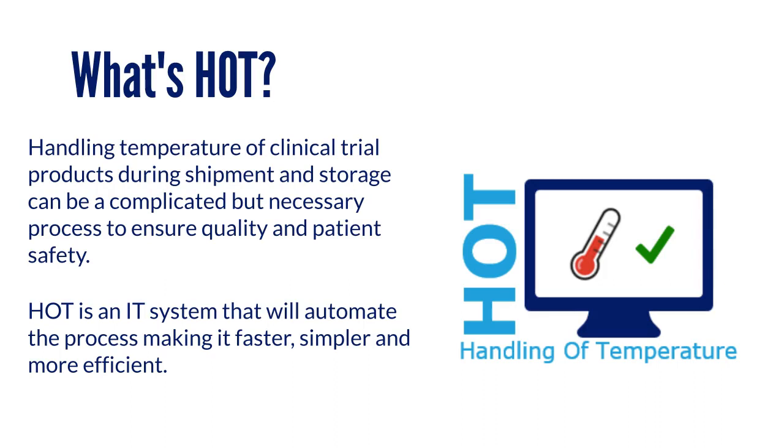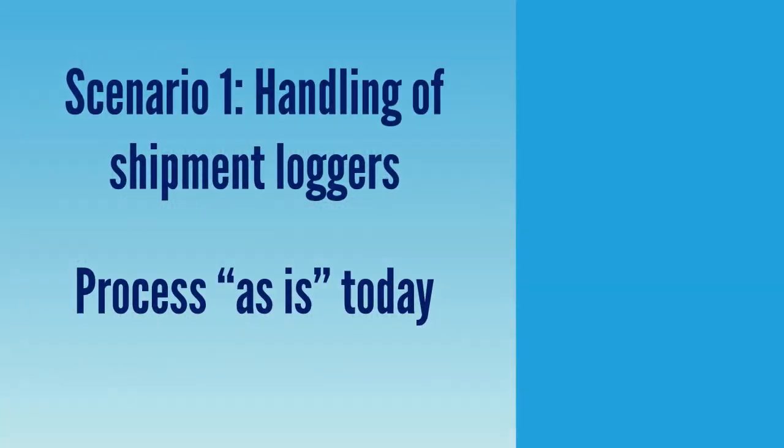In short, HOT is an IT system that will automate the current process for temperature handling of clinical trial products, making it faster, simpler, and more efficient. Let's look at an example. Scenario 1 illustrates the process for handling shipment loggers as it is today.